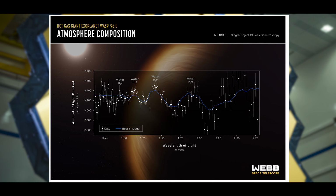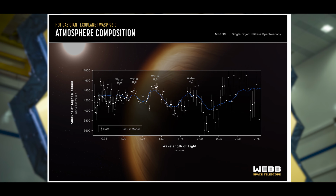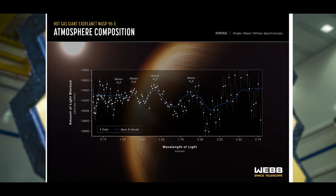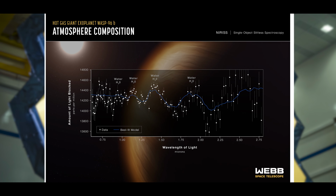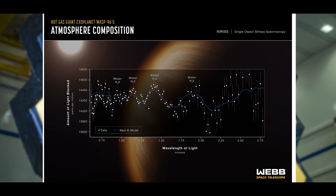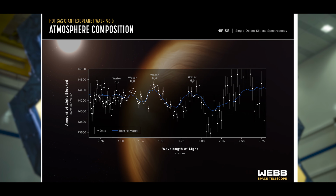WASP-96b orbits its Sun-like star extremely closely, much closer than Mercury in our solar system, completing one orbit every 3.5 Earth days. In June 2022, Webb's Near-Infrared Imager and Slitless Spectrograph, NIRISS, measured the light from the WASP-96 system for several hours as the planet moved around the star. The result is a light curve, showing the overall attenuation of the star's light during the transit, and a transmission spectrum revealing the change in brightness of individual wavelengths of infrared light between 0.6 and 2.8 microns. This revealed hidden atmospheric details, such as haze and clouds, as well as the distinct signature of water.